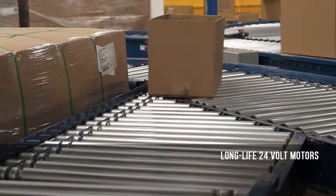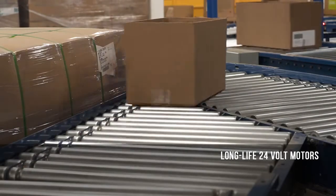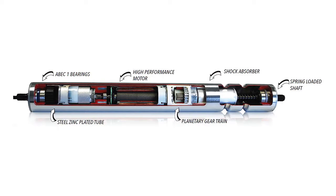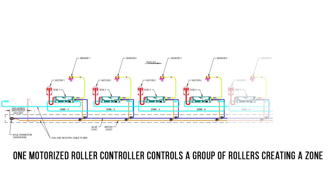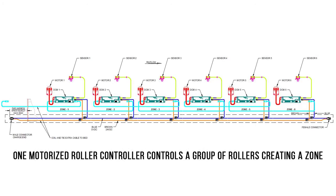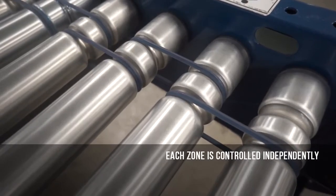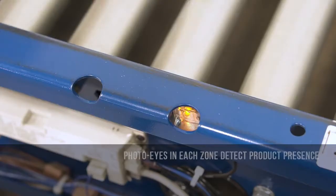Here's how it works. IntelliRoll features long-life 24-volt motors that are permanently mounted inside a conveyor roller. The low-voltage design is safe for employees, eliminates the need for high-voltage wiring to each conveyor, and protects the motor to allow for a long-life system. Zones are created by slave-driving one motorized roller to a series of idler rollers. In this arrangement, when the motorized roller starts or stops, the entire zone starts or stops simultaneously.